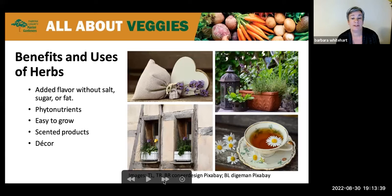Herbs are really easy to grow. You can grow them in not a lot of space. So I have a little picture of window boxes there. I know we all don't live in half timbered houses here, but small containers, small pots, they grow anywhere you like. They can even be intermingled in your landscaping.